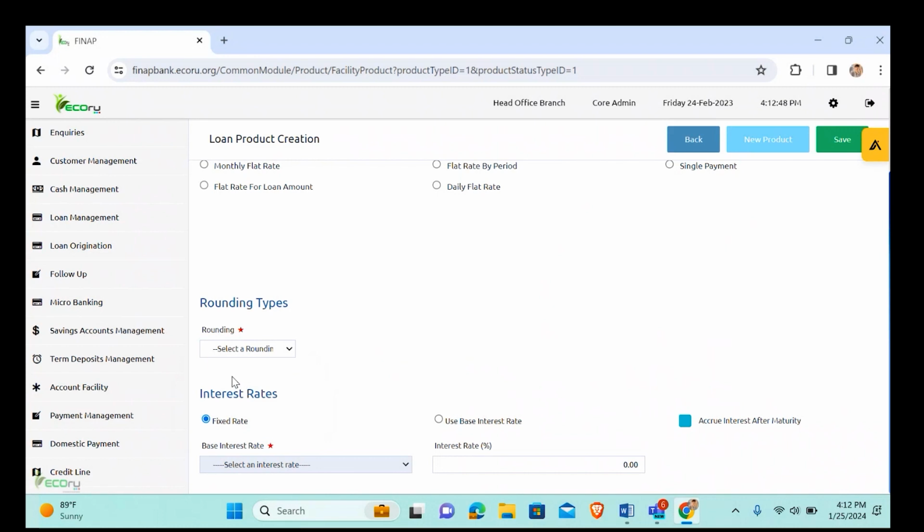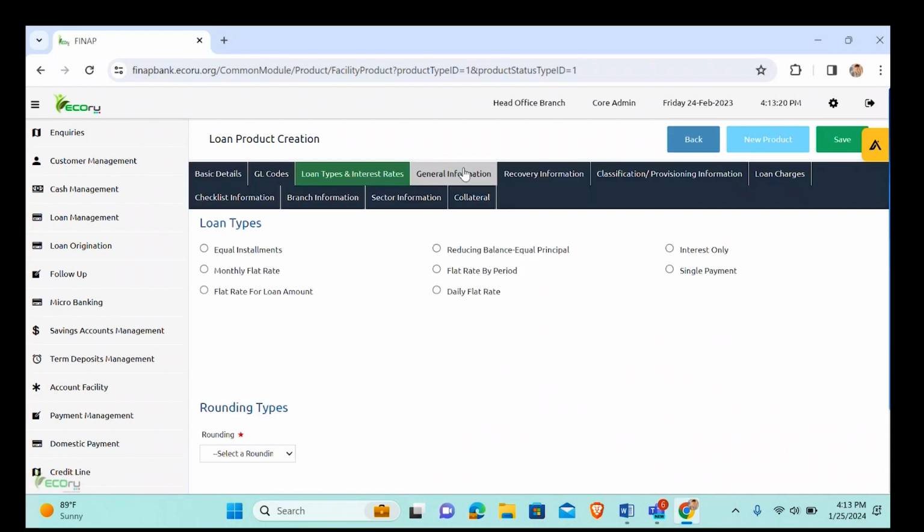In the interest rate section, here's where you set up the interest rate for the loan. You can have it as a fixed interest rate. So if it is a fixed interest rate, you can just type in the interest rate. Let's say that the interest rate for this loan is 20%. You can simply type 20 here. If you have a base interest rate, then you can set up the base interest rate, and then you can set up the interest rate here. If you're acquiring the interest after maturity, then you can select here. Then the interest will only be calculated after the maturity period.